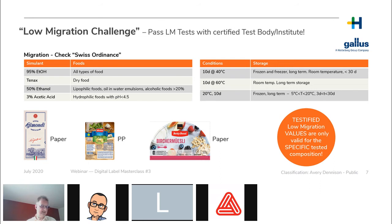The important thing for us as Gallus is that we have proven with our system approach that we are able to meet these requirements. So low migration is not a marketing hoax. It's not enough to just claim that you're doing low migration. You have to prove it, and that can only be proved by a certified test body, a third party who is really telling you what the migration values are in this specific tested composition.